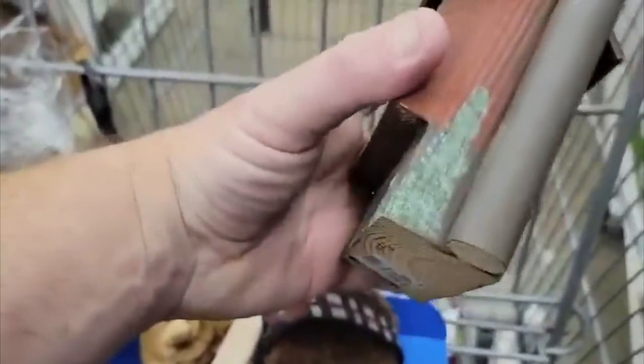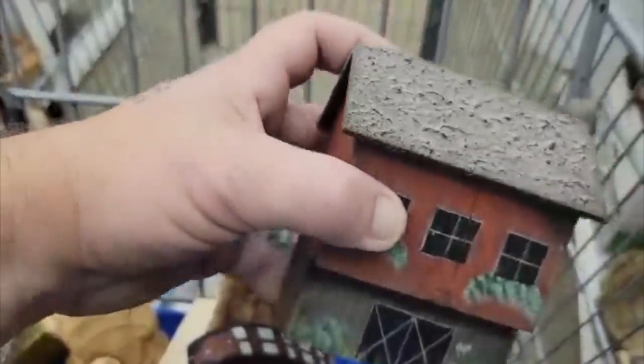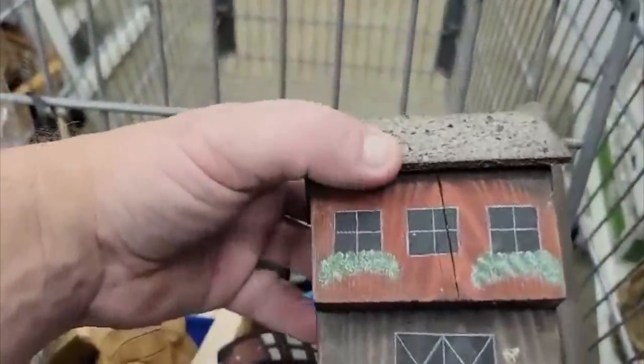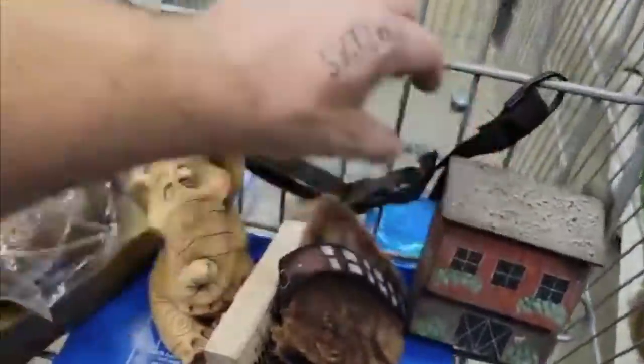Another sign barn. This one's actually really nice. This one's got the silo attached. It's signed underneath the tag. I don't know, but for $1.99, the roof is textured. This one's actually much nicer quality than just the painted wood block ones. So we'll give that a shot for $1.99.